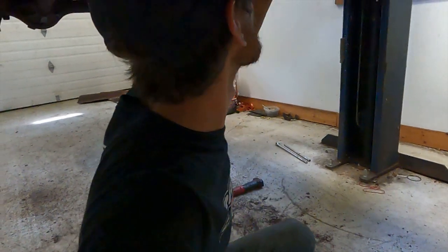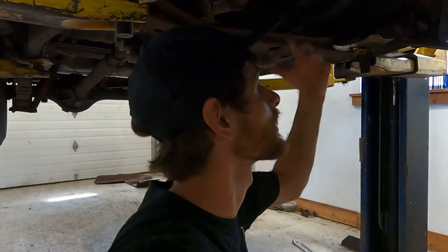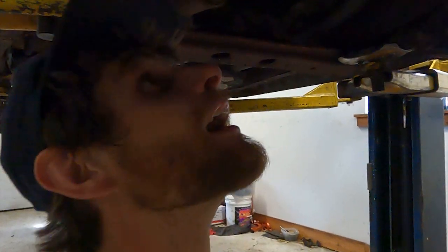So right now we're working on getting the bell housing bolts out from the transmission. It's literally raining rust. That's crazy. Just disconnected the clutch, which is right there. It's hanging here. Getting ready to disconnect the battery, the starter.